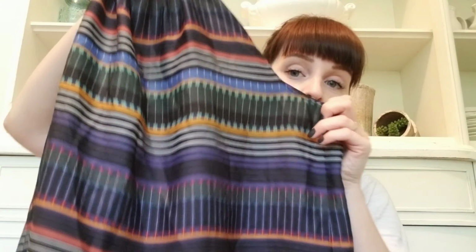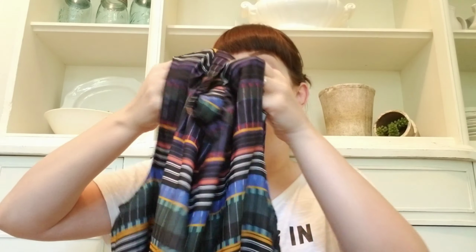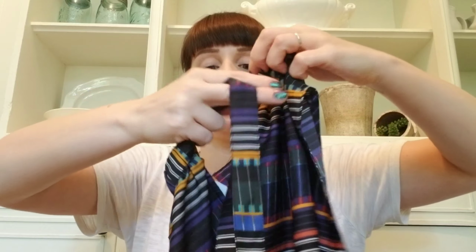It's dark, and it almost feels tribal to me. It's got all kinds of different jewel and rainbow tones through it. It's sleeveless, so I think it'll be great now, but because of the colors, it'll be really cute in fall if you layer it under a blazer or a sweater. So the front is just normal. It's got a higher neck, and then the back of the neck ties up in a bow.